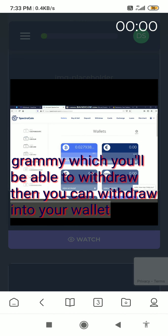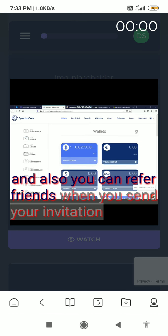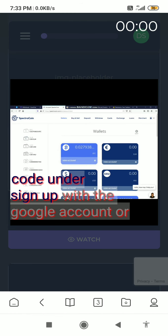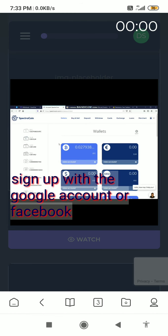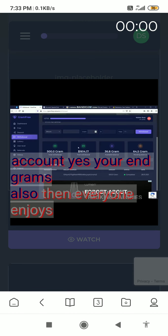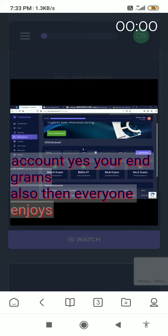into your wallet. And also you can refer friends. When you send your invitation code and they sign up with the Google account or Facebook account, yes, you earn grams also. Then everyone enjoys.